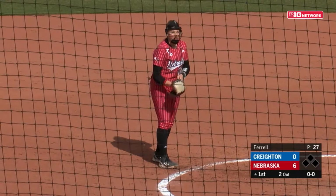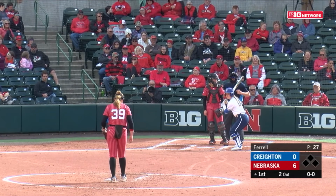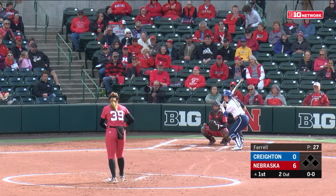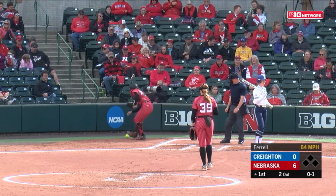Seventh in order now for the Blue Jays. Sam Hall, junior from Omaha, Nebraska, hitting .279. Reaches base 36% of the time. Here's the pitch from Farrell. Foul tip, 0-1.